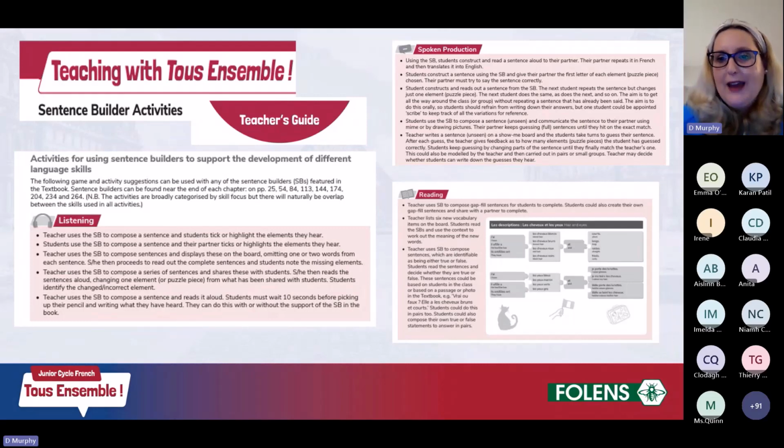For reading as well, as a teacher, quite quickly we could do a little gap fill using the vocab, using the different sections from the sentence builder. Students can then either have it if they want to, or maybe just try and do it themselves and see can they fill in the gaps as they're reading.